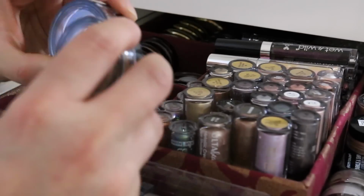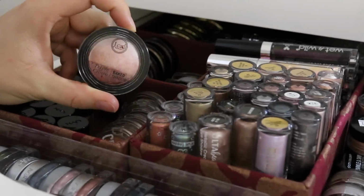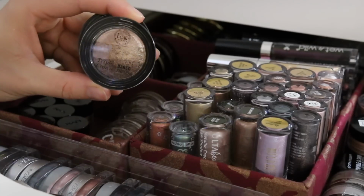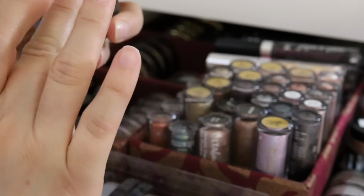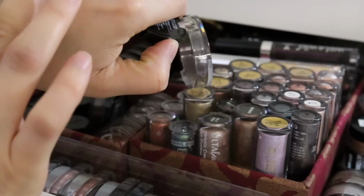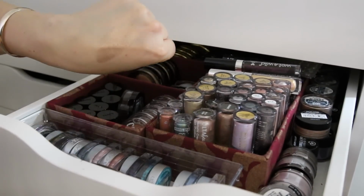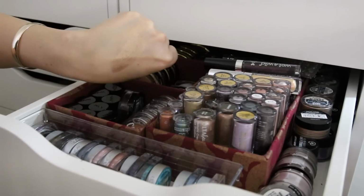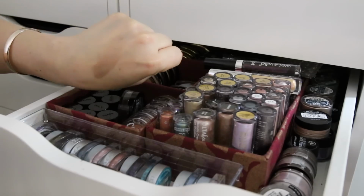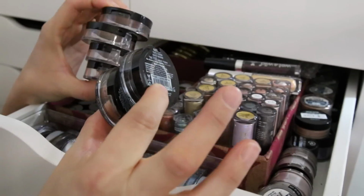So all of these here are the JCAT Beauty Triple Crown Baked Shadows. I absolutely love these. These are awesome. I'm going to keep all of them. They're very shimmery. You can mix all the colors together or you can swatch them individually. Let me zoom out a little bit for you guys. But you see that? I did a whole review on these a long time ago. I will link that below if you want to see swatches of all of them, but I'm going to keep them all. So I have all of these that I'm keeping.